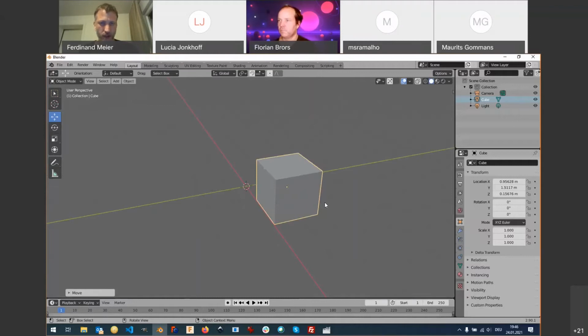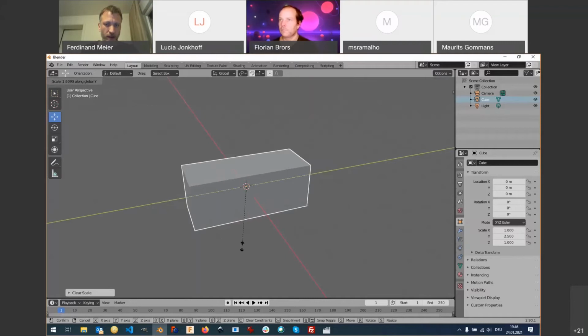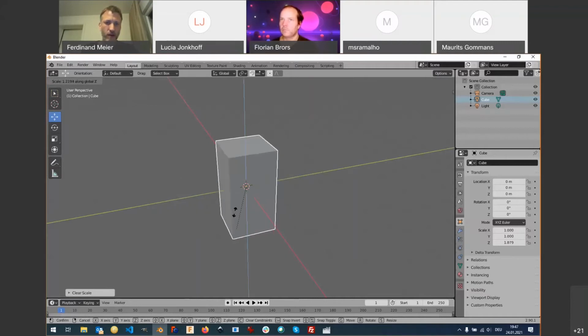And so I hit Alt G, I go back to the origin, and Alt S, and I go back to my original size. And now let's try the scaling by hitting S and then hitting X, Y, or Z. So now I hit S and then X, so it only scales in the X direction. If I hit Y now, it will only scale in the Y direction. And I hit Z, and it will only scale in the Z direction.